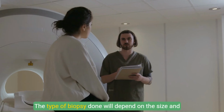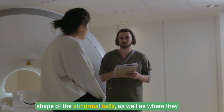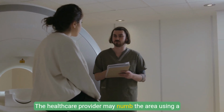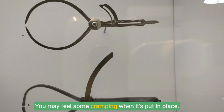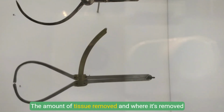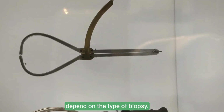The type of biopsy done will depend on the size and shape of the abnormal cells, as well as where they are. The healthcare provider may numb the area using a small needle to inject medicine. They may use forceps to hold the cervix steady for the biopsy. You may feel some cramping when it's put in place. The amount of tissue removed and where it's removed depend on the type of biopsy.